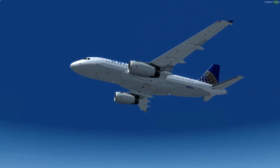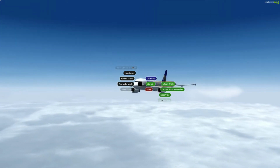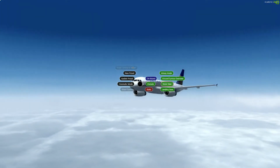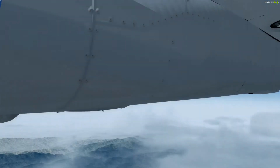I don't like how when it's panning, the sound kind of bugs out like that. I apologize. I'm not sure what I can do to fix that. If we go to the landing gear here for a bit.